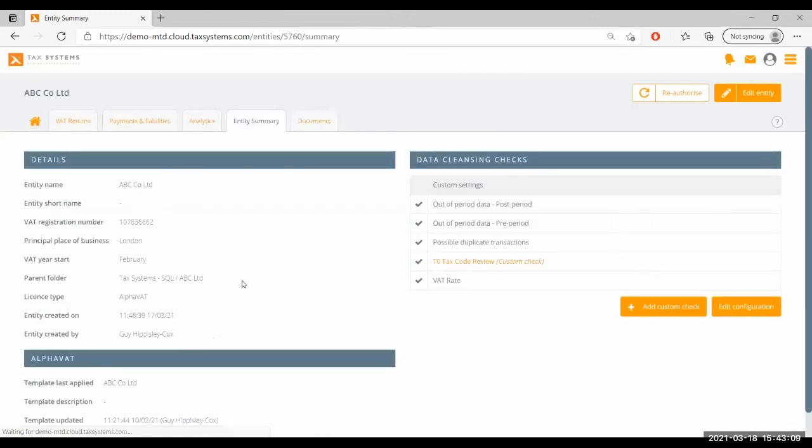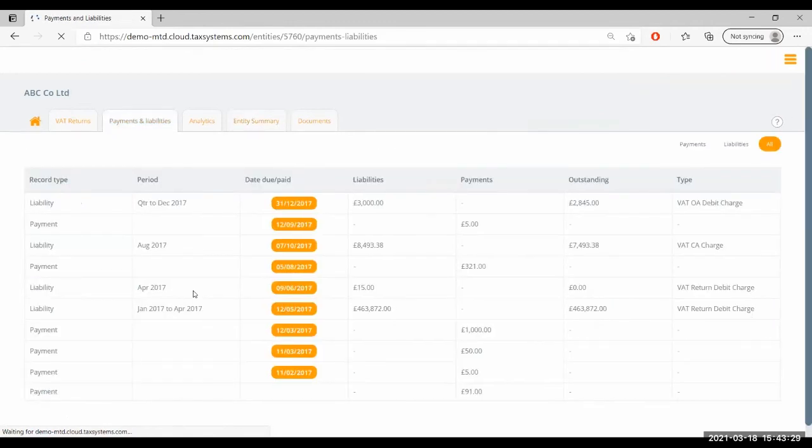Within the entity summary section, we've got high-level information about the entity in question, as well as obligation data pulled from HMRC's portal. And on the right-hand side, we have our data checks as well, where you can either enable or disable our standard ones or start creating your own custom checks. Within payments and liabilities, we're pulling detail from HMRC's portal down to our software to show you those liabilities, payments, and outstanding amounts. So anything that you're owed by HMRC, if you're lucky enough to be in a reclaim position, or anything you owe to them, it's going to keep you updated on those outstanding amounts and really make sure that you're on top of everything.